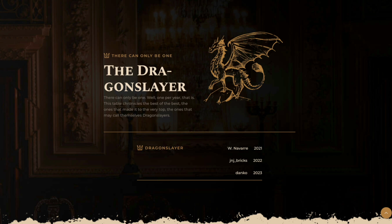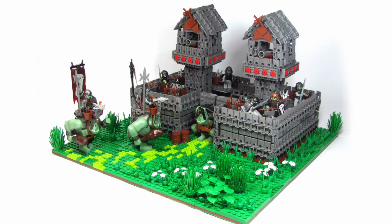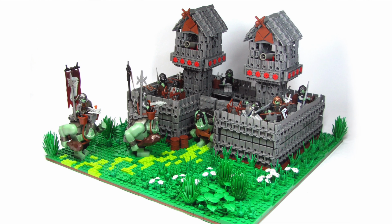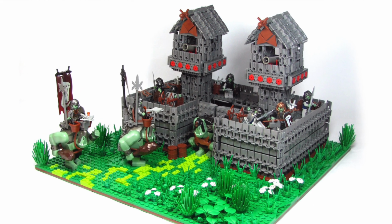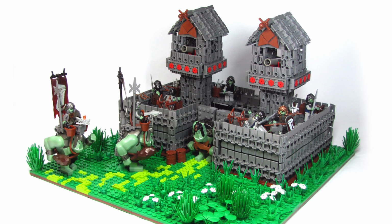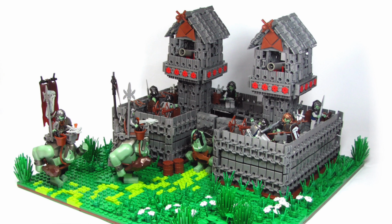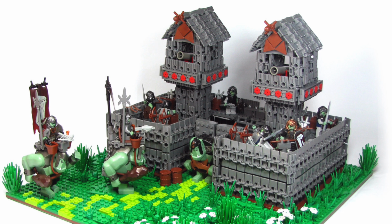For the MOC of the week, we are going to feature this build that was featured on The Brothers Brick. The creator is Fed de Berendrecht. Amazing use of these thread pieces. This is the Troll War Fort. All around the walls, internal, external, the tower, the roof, everything is using those thread pieces. They're a very versatile piece that can be used for many different details, and this really stood out to me. So always look at interesting parts that you don't use often. They can be repurposed for other uses.